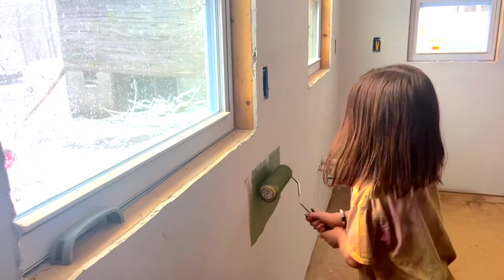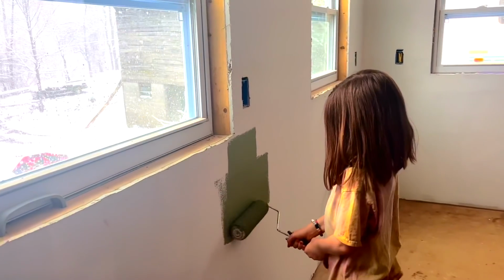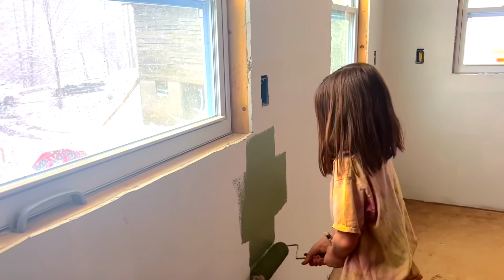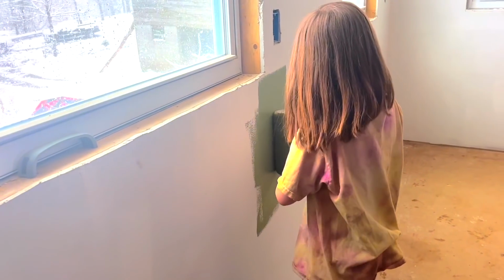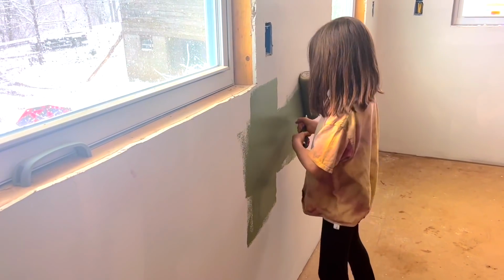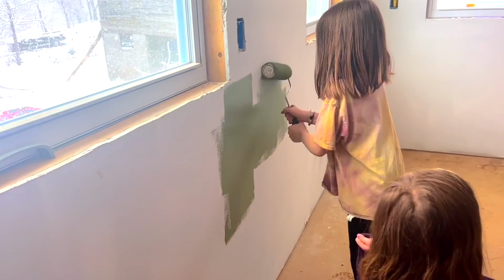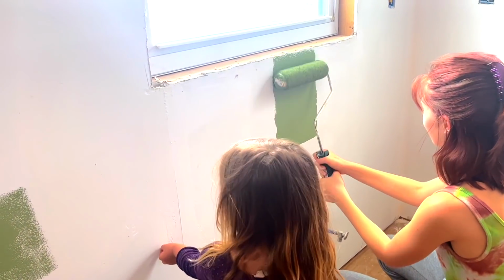Oh my gosh, that was so good. You can't paint it that way, maybe you can paint it up and down. You gotta actually do both. Who wants to roll with Mia? I'll roll. Let's try the paint one. Okay, you guys roll together. Come on, roll.